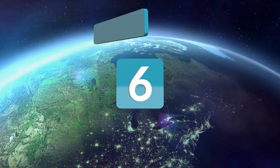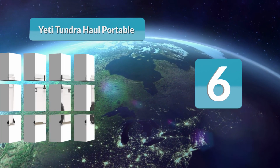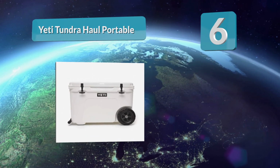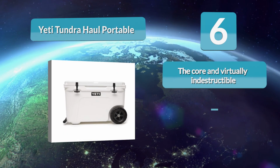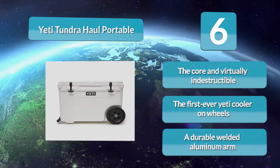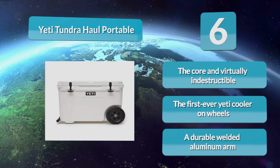Number 6. YETI Tundra Haul Portable. It keeps consistent with the classic YETI look, and makes it stand out from the crowd. It's actually the first ever YETI on wheels, which makes it ultra rough and tumble. The never flat wheels feature a solid, one-piece tire construction that's puncture resistant. The core is virtually indestructible. The first ever YETI cooler on wheels, with a durable welded aluminum arm.